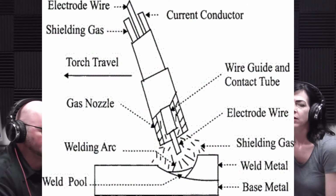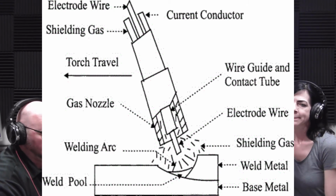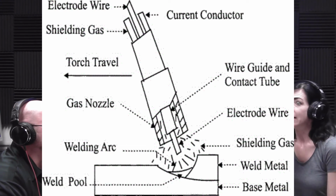But that's what's happening. And so I wanted the graphic here for those watching the video to kind of see what we're talking about if you're not that familiar with a welding gun. Okay, so back to us.